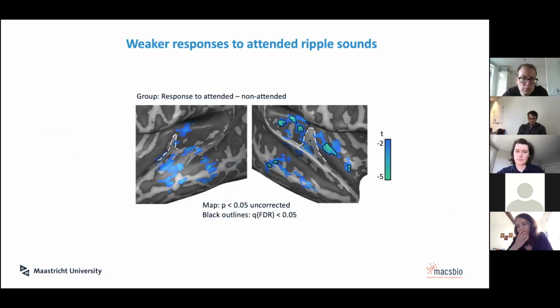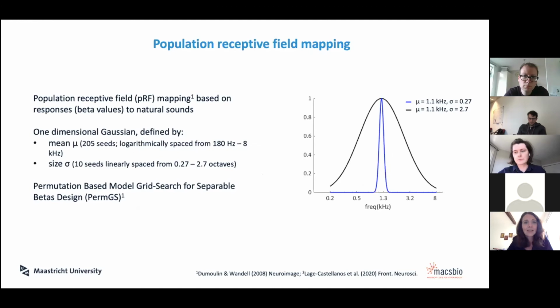And we started to look into this effect by examining the responses to the natural sounds to try and explain this. As I already mentioned before, we did that through PRF mapping based on the estimated responses to the natural sounds. And we followed a permutation-based model grid search for several BOLD designs with PermGS, which you can read much more about in a publication last year by Agustin Lage-Castellanos.